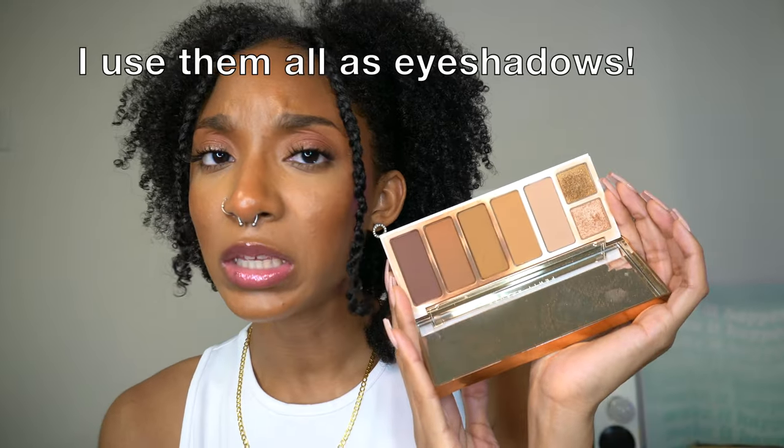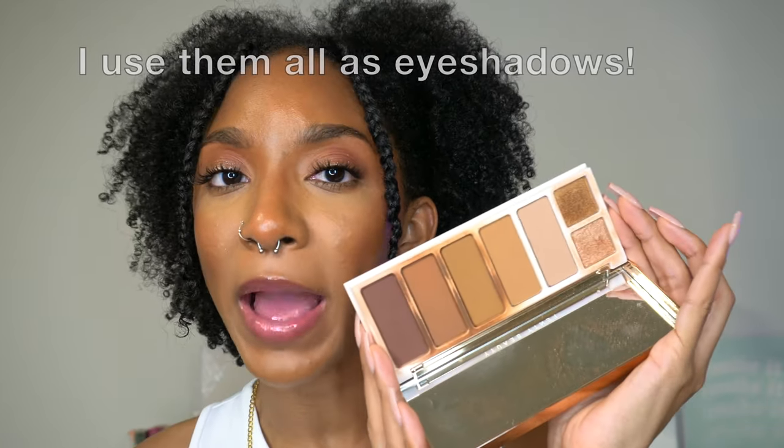Now, if you just look at this, it looks like a literal eyeshadow palette. So their bronzers are multifunctional, multi-purpose, and one of the best products they've ever launched. I can't think of another bronzer on the market that goes head to head with Miss Fenty. If you know about one, let me know in the comment section below.